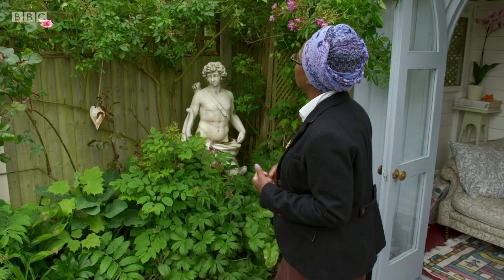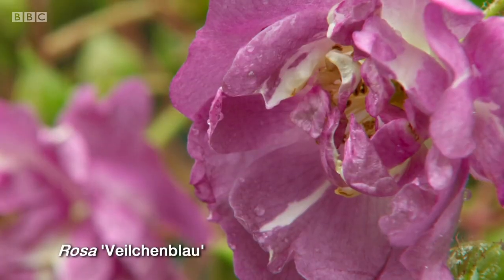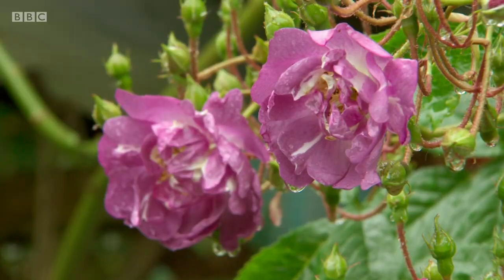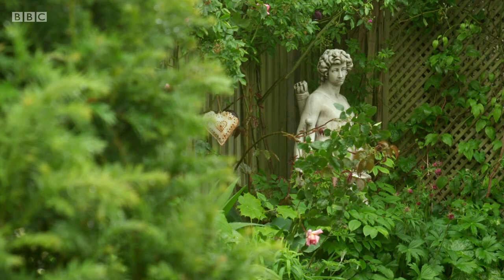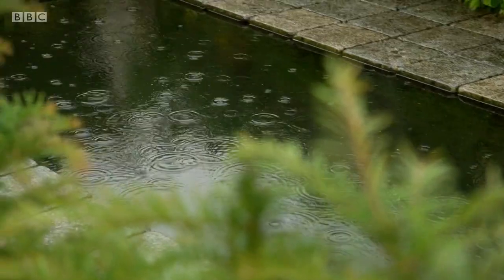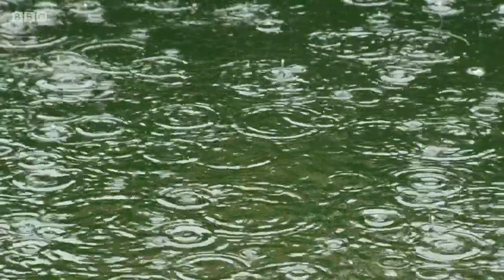And above Apollo, you've got Rosa Wichuraiana, which when it's in full flower, frames the statue, and it looks absolutely glorious. The beauty of the whole area is that when it rains or is overfull, it has a small gradient and it just waters the flower beds, which is very, very helpful.